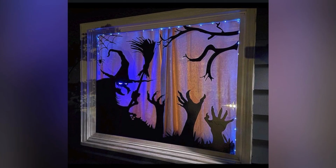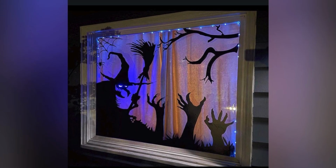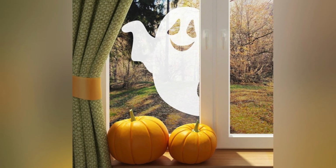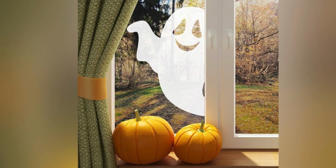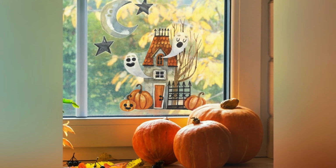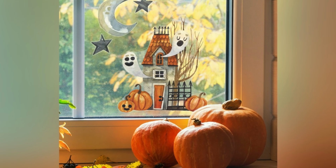Candy corn garland. String together felt candy corn shapes and hang them across the window for a fun, festive touch. Friendly ghosts. Cut out ghost shapes from white paper and draw cute smiling faces. Stick them to the windows to create a playful Halloween scene.